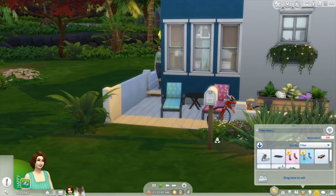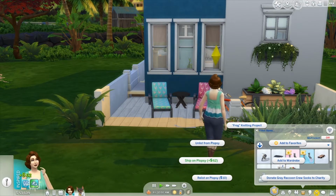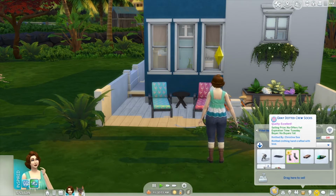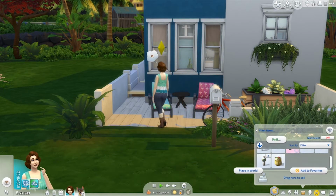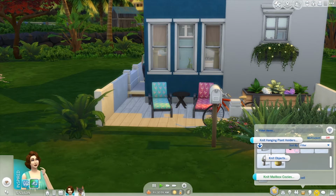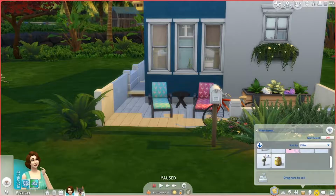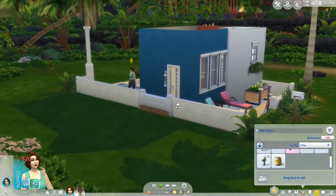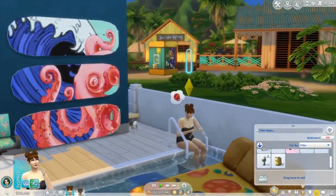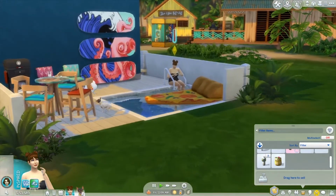All right, well, as my Sim slept, she sold the gray raccoon crew socks on Plopsy, so we are going to ship those out, and our gray dotted crew socks are still for sale on Plopsy. So let's see. We can now make a mailbox cozy. Oh my goodness, yes please. I need a mailbox cozy. Let's do the pink mailbox cozy, even though this house is a little bit blue. My Sim's favorite knitting spot, next to the pool. Honestly, it would be mine too.